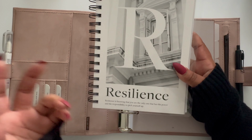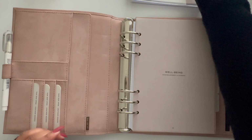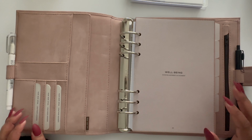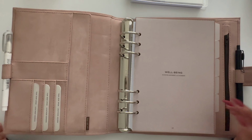With printed inserts, I never have to worry about that. If I mess up or forget to add a meal or something, I can just print another page. It's also great if your goals change or shift throughout the year. You don't have to worry about making it work with your existing format if you don't want to.